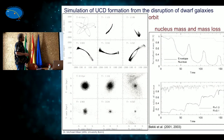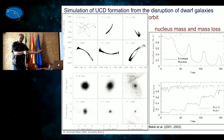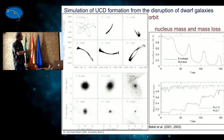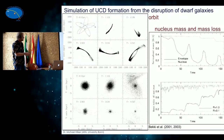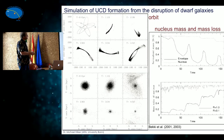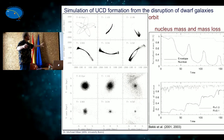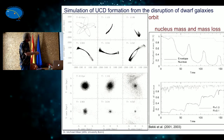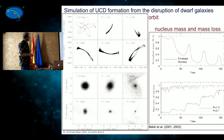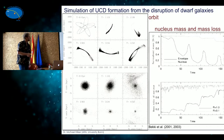So the thing is that you set up a dwarf galaxy in your simulations with a nuclear star cluster and let it evolve in a galactic potential, and then even within typically 2 to 4 gigayears, you will disrupt, you will lose all the envelope, so the mass of the envelope goes down, whereas the mass of the nucleus does not change a lot, and that's how you can build up an isolated nucleus.